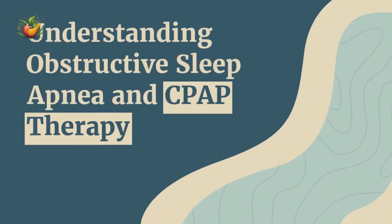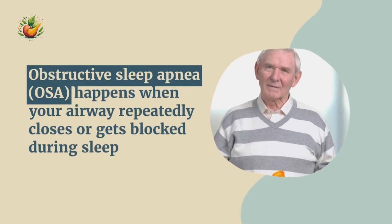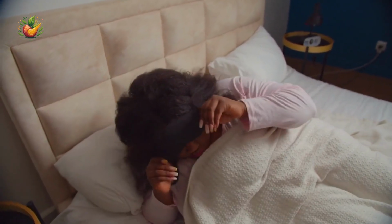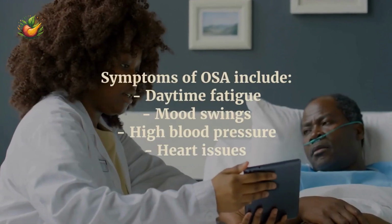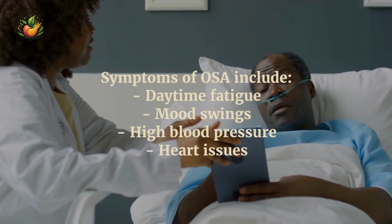Section 1: Understanding obstructive sleep apnea and CPAP therapy. OSA, or obstructive sleep apnea, happens when your airway repeatedly closes or gets blocked during sleep, leaving your body without enough oxygen. You might not realize it, but you're waking up over and over again throughout the night. This interrupted sleep isn't just frustrating, it's unhealthy. Symptoms like daytime fatigue, mood swings, high blood pressure, and even heart issues can all trace back to sleep apnea.